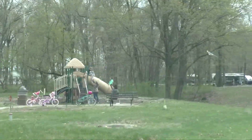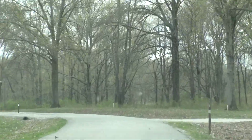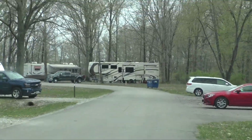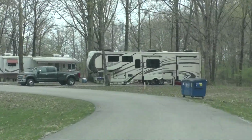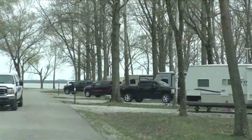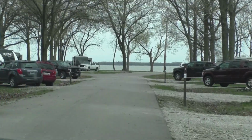There were several amenities to this campground. There's a playground, as well as a bathhouse, and a swimming pool, and a camp store. These sites down here that were the low number sites were the ones with the best view of the lake.